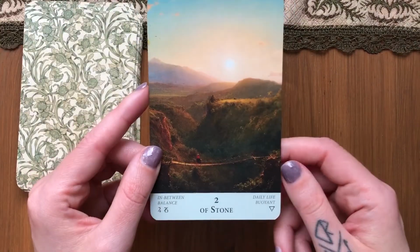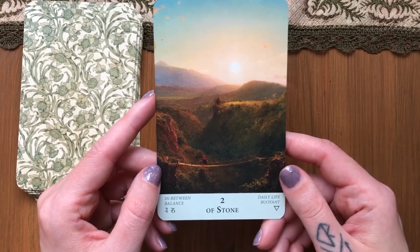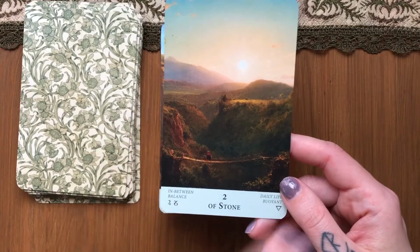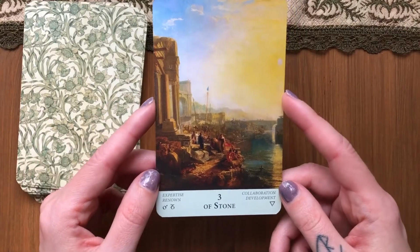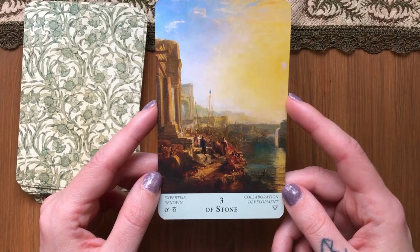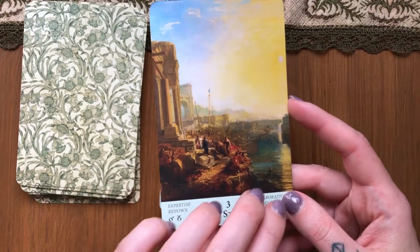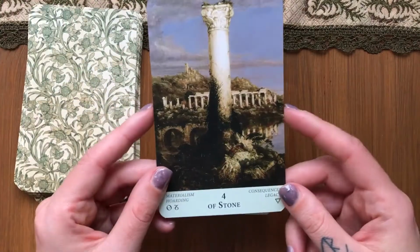Okay, Two of Pentacles, Two of Stones. Oh, with the rope bridge. I like that one. You need to go slow and mind where you go, otherwise it swings too much. Three of Stones. Ah, yeah, building together. Interesting. I want to know what's going on here, because they look naked. Naked people shouldn't work.